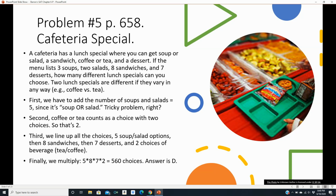So first, we have to add the number of soups and salads, since it says soup or salad. That's really tricky, huh? Because if you're not reading it carefully, you might not read it that way. So you add 3 and 2, so there's 5. Second, coffee or tea counts as a choice with 2 choices. So that's 2 right there. Assuming they only have 1 kind of coffee, 1 kind of tea. They would have to tell you if they had more than 1 kind of coffee or 1 kind of tea. So there are 2 beverages there.